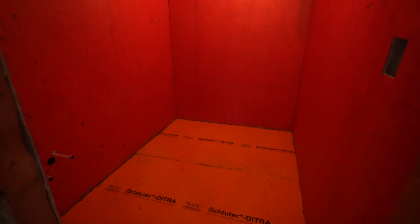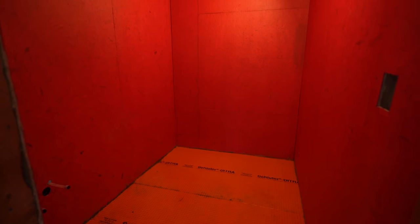Now we can tidy up a little bit because we don't have to do anything in here for another 24 hours. Can't step on it for 24 hours. Yeah, that makes sense. In the beginning, I put my knee down thinking that it wouldn't matter, and it does matter. It matters a lot, so.